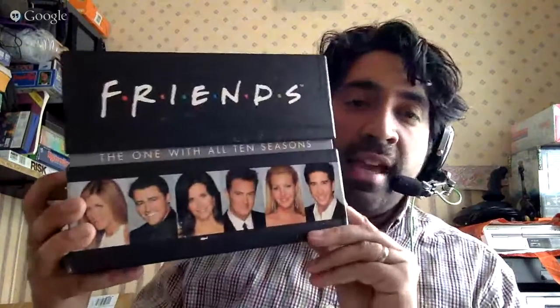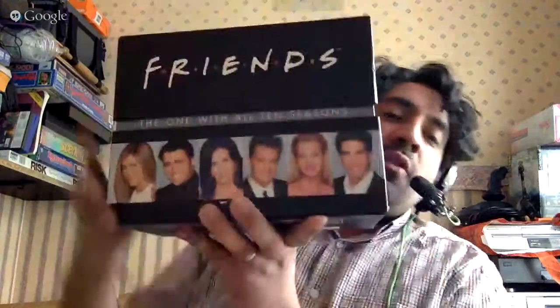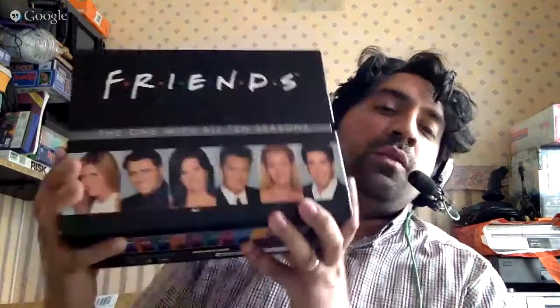This is the Friends DVD box set, the one with all 10. I paid £3 for this. It's all complete. The only thing that's missing is the sleeve for season 3. That's the only thing that's missing. But still, I should get about £25 to £30. I think pretty close to 25 back. I only paid £3 for that. So that's a decent purchase also.